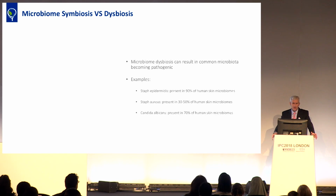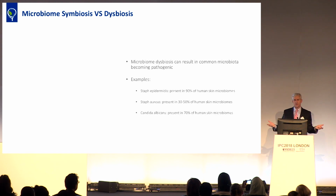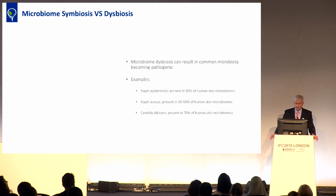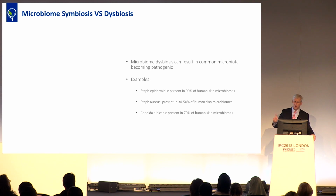So microbiome symbiosis versus dysbiosis. The biggest thing that we have is that most of us are getting into an unbalanced situation when we have things like atopic dermatitis and those things, which we don't think too much about. But as the patient moves into an ICU, those issues can get really critical because they're opening up pathways for infection, or the dysbiosis is really creating an opportunity where the infection is going to happen. Look at Staph epidermidis. It's present in 90% of us. Staph aureus, it's in 30 to 50% of us. A lot of you think that that's a bad thing. A lot of us have Pseudomonas. That's pretty typical. The problem is when Pseudomonas or Staph aureus gets out of control. And a lot of the balance of your microbiome is what keeps it in control.